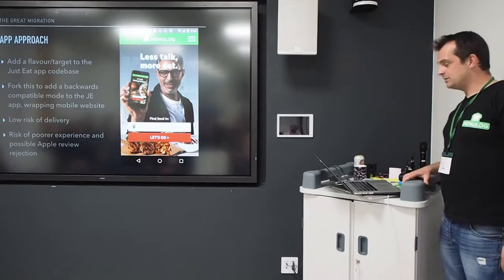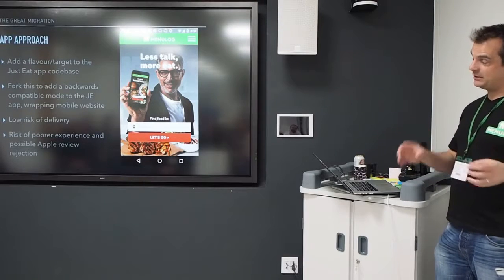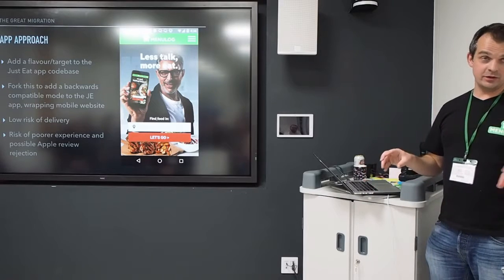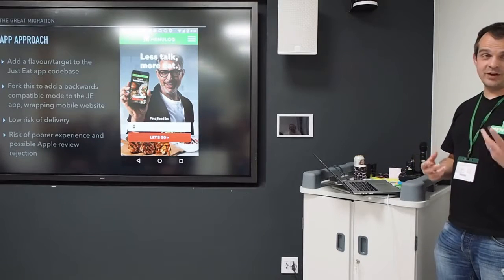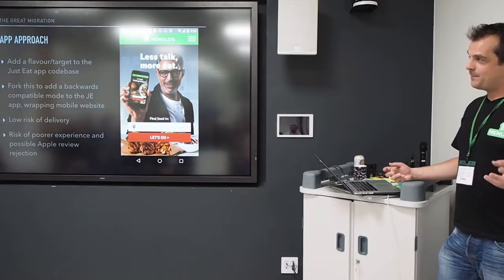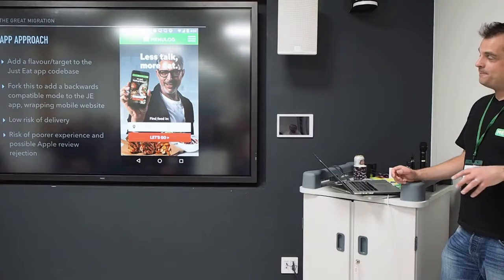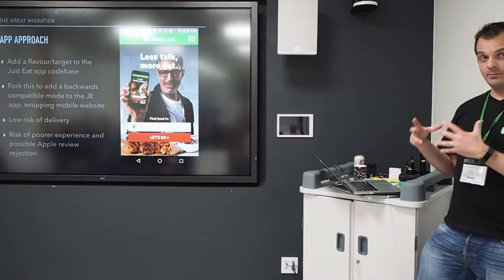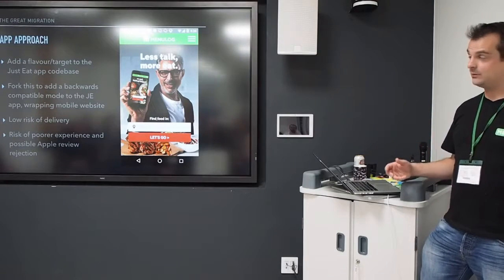So what we went with instead was what we were anticipating doing, which was adding a new flavour for each country, so Australia and New Zealand, and in that we would be adding the branding and the country configuration for that particular country, and we tried to minimise the amount of forking we would do for a kind of backwards compatibility mode. Basically we went with wrapping the old Menulog site completely within a web view, which was almost identical to the experience users were currently getting.